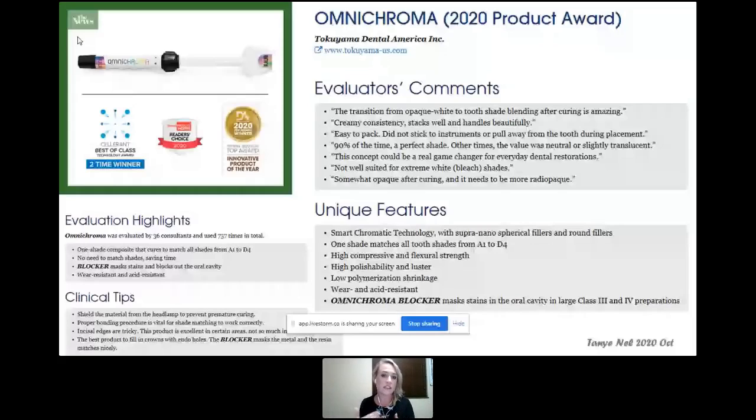Creamy consistency, easy to pack, 90% of the time perfect shade match. This concept could be a real game changer for everyday dental restorations. And they say it's not well suited for extreme white bleaching shades. So maybe you'll use an Estelite Bleach White or a Snow White in those indications because the color of Omnichroma is translucent. Okay, smart chromatic technology, supra nano fillers, and then it just goes to flexural strength, compressive strength. But I think this is nice feedback from independent practices.